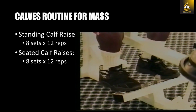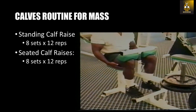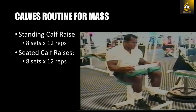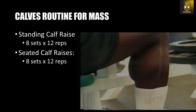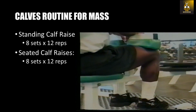As we have seen from his other routines from day 1 and 2, it is clear that Serge favored overall upper body development over lower body development to emphasize his V-taper, as is evident once again with his day 3 workout, where he would perform 24 sets for shoulders, 36 sets for arms, and only 16 for calves.